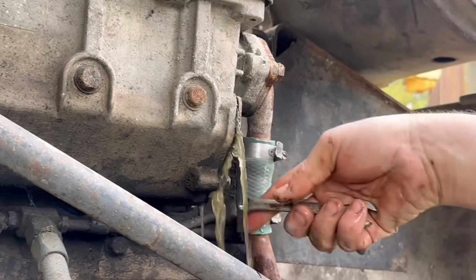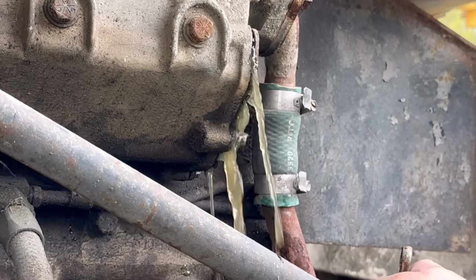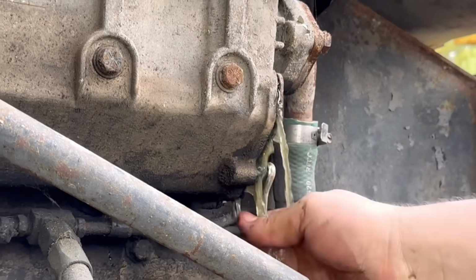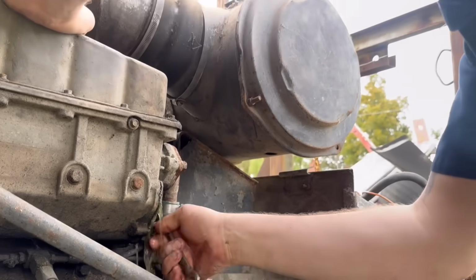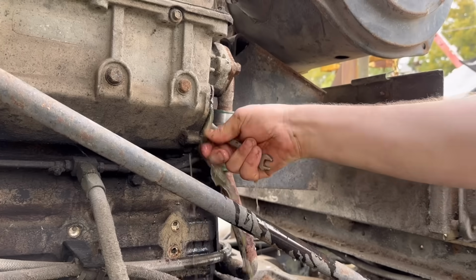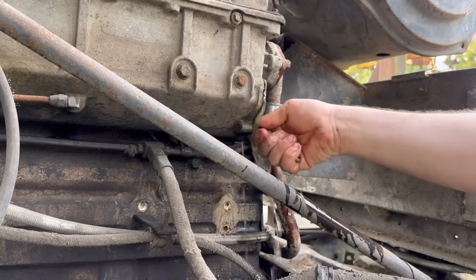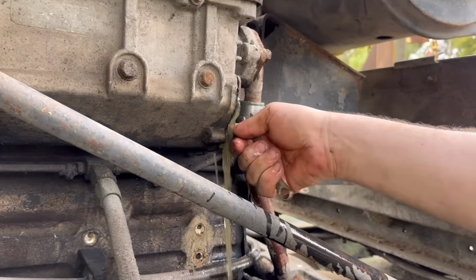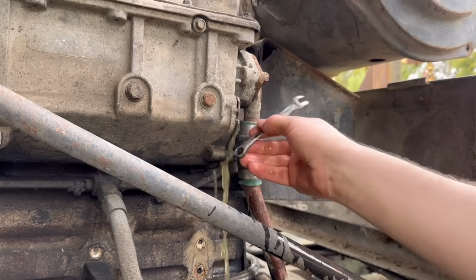I don't know, that might be part of the aftercooler too. I'm not 100% sure. That's just straight water. Where the heck would it be getting water in the engine from? That's what I don't understand either. Because this should be separate from this.